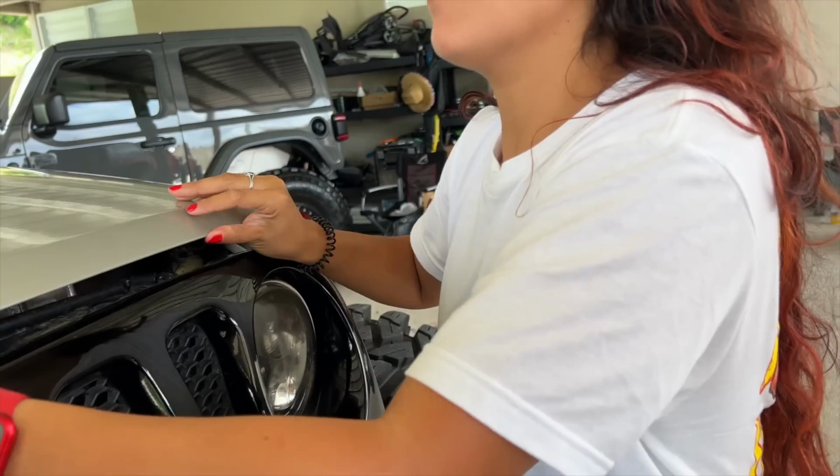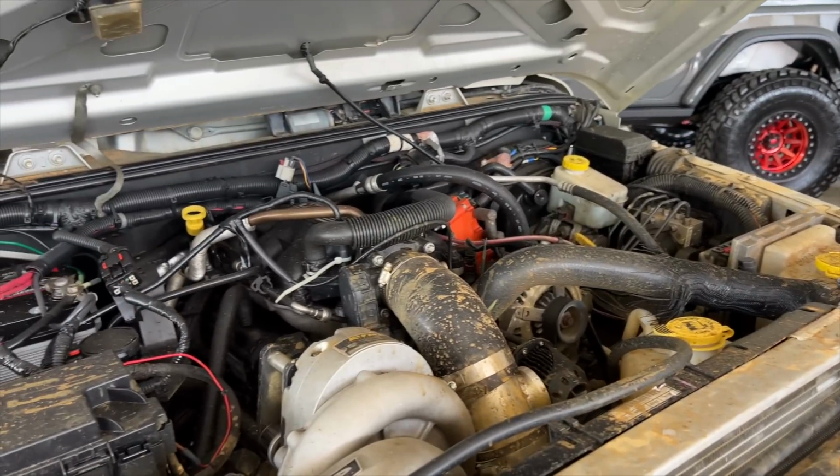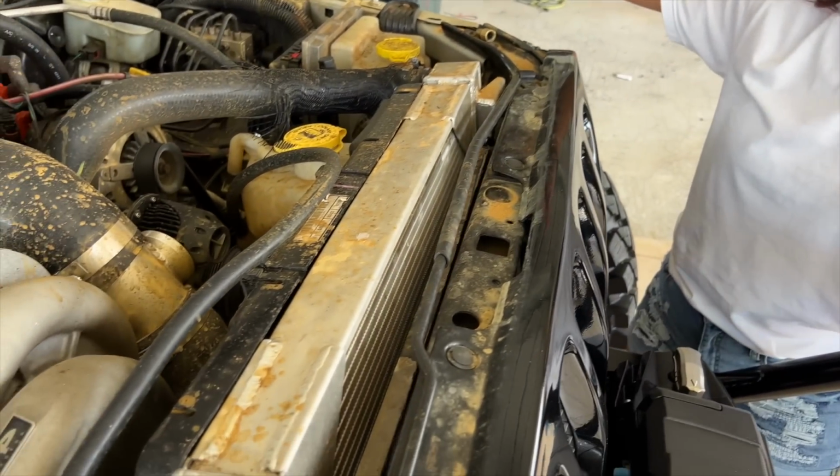We're gonna open this up here. Don't burn myself. Okay, a little dirty, but that only means that they use it for what it's for, which is crazy mudding out here in Puerto Rico. We have an aftermarket aluminum radiator, which is probably a huge must-have for a JK. They are notoriously hot, so I run into the problem all the time when we're off-roading, so this is definitely on my wish list.